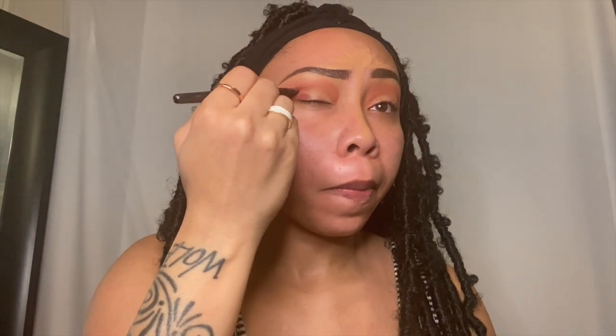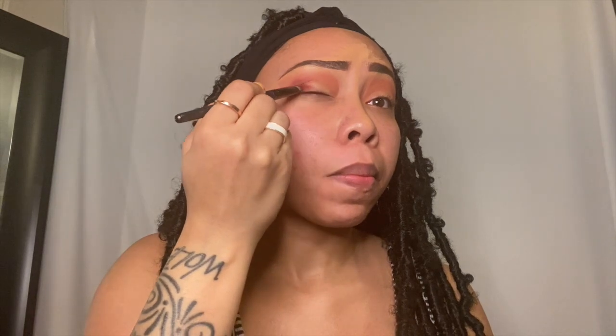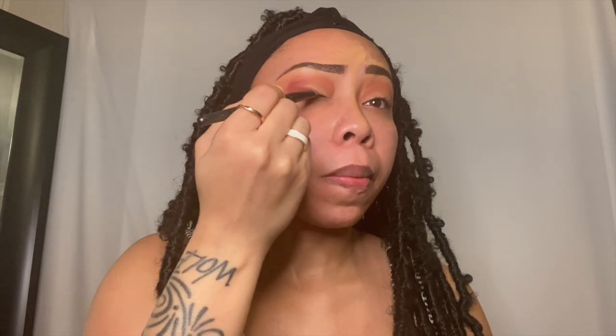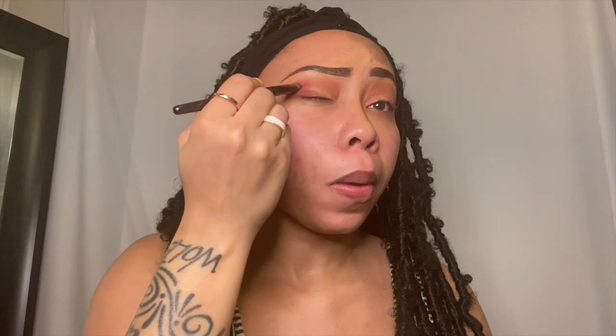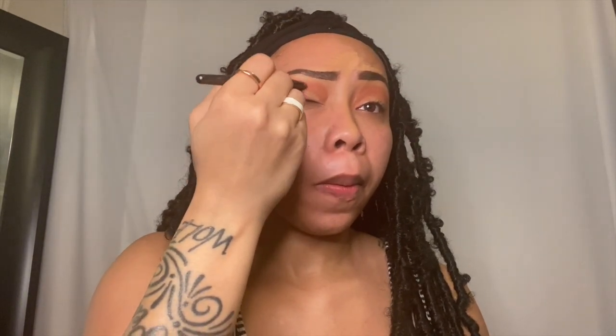And on this layer, you are going to get a darker color. A color close to the color that you already use, but you do want it to be darker because, again, we are building our eyebrow up so it can be vibrant and popping, okay? That is the goal for our eyebrows to be. I am looking at my eyeshadow. You do want it to be vibrant and popping.